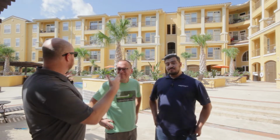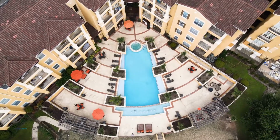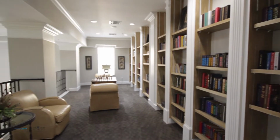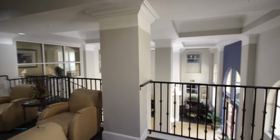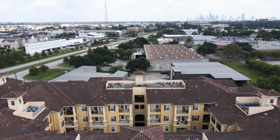As you can kind of hear and see in the background, we got a beautiful pool, which is one of two pools here, a big amenity set. And we're gonna add to the amenities as well, and really cater to that working professional that's down here next to the Galleria area, which is one of the more affluent parts of Houston, or working in downtown, which is only about 2.5 miles down the road. So we're trying to cater to that person that lives and works at the same place and really likes those amenities.